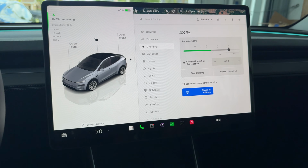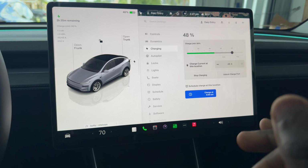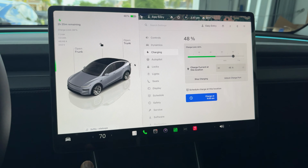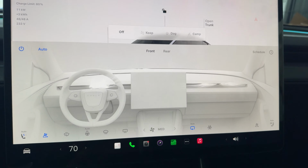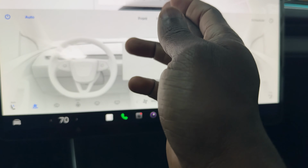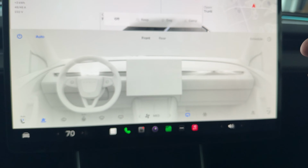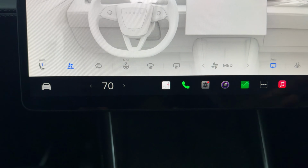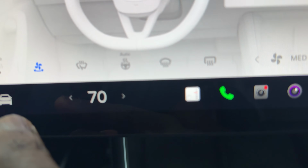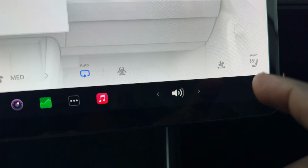All right, let's talk about one more thing that's with this model that's not with, actually, I've not seen another model, and it's when it comes to the AC. On the AC, you have regular view, it looks just like everything else. You've got the front control, rear control, keep mode, dog mode, camp mode, same things down here. However, there's this one icon over here. This one icon is new. There's one here on the driver's side and one on the passenger side.